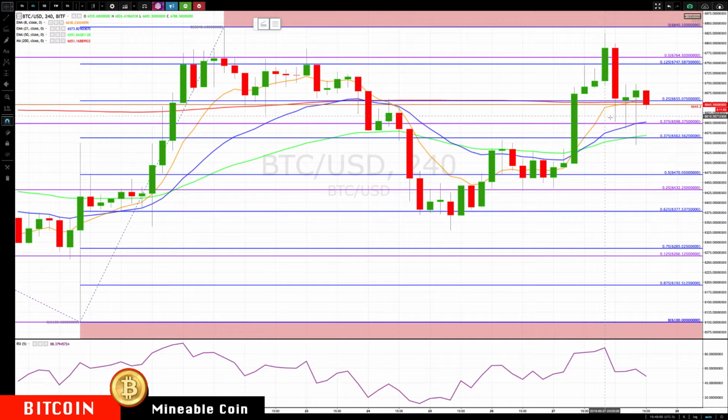So, not a very strong rotation back up. Looks like it's slipping in the rotation zone. 65.98, 6600. At this point, don't want to see a close below that. We did dip down just below the 50, but again, we watched the closing price. So really pay attention to see if we close below 6600. Start watching then for a bigger pullback.